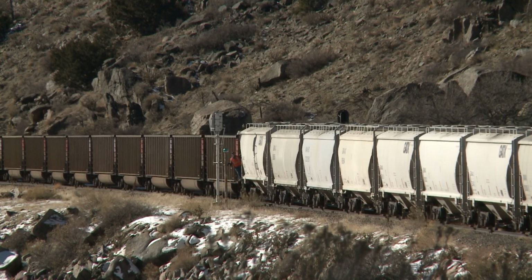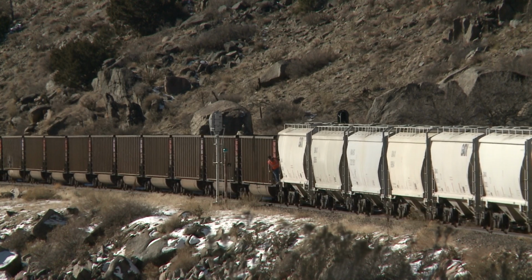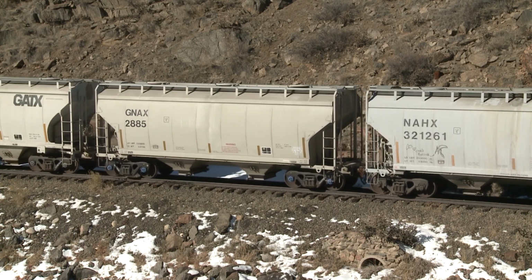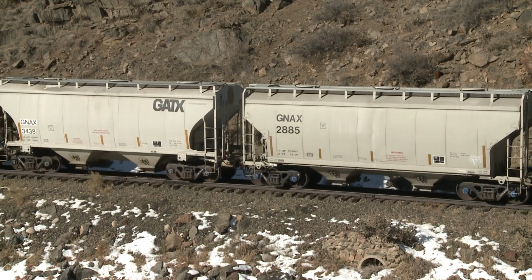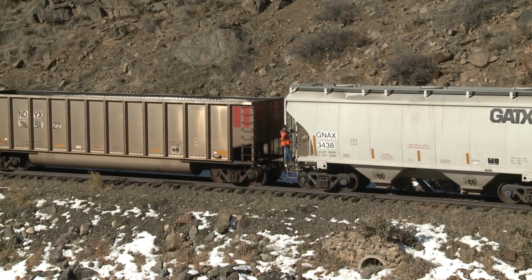It is interesting to note that the old Rio Grande signals are still in place on this line, although the signal system is no longer active west of Parkdale. These storage moves allow the Parkdale to Cotopaxi portion of the line to stay active, as no active customers exist between Parkdale and Gypsum.